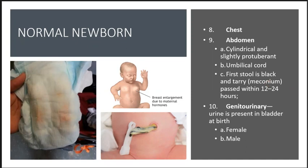In terms of assessment of the genitourinary system, urine is present in the bladder at birth, but neonates may not void for 12 to 24 hours. Again, you may notice brick red spots on the diaper from passage of uric acid crystals. Thereafter, they usually void pale yellow urine 6 to 10 times per day.